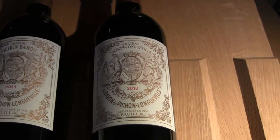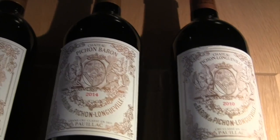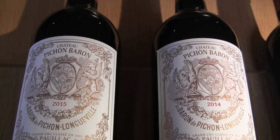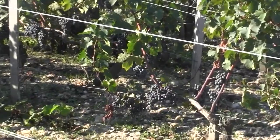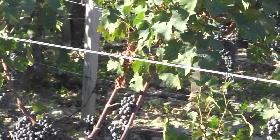This is the 2010 for 225 euros. The 2014 is only 118. But the 2015 is 151. The difference. And yes, so the grapes, they are all over here, even though we started the harvesting, because this is the last variety which we are going to pick.